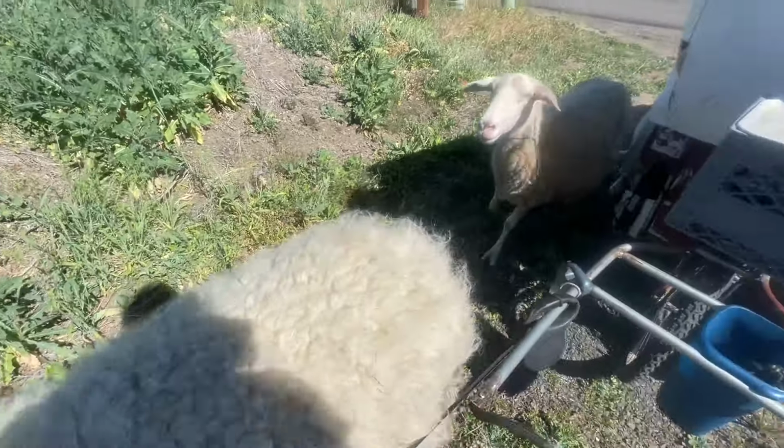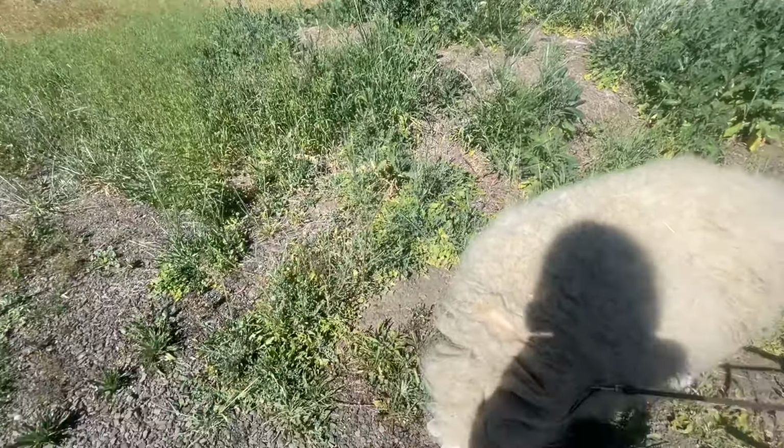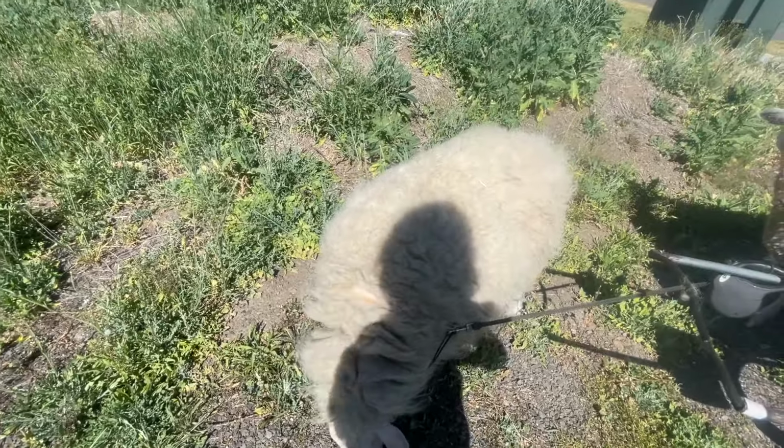I'm taking a detour. Just headed down this alley. Seeing all these weeds. See how they like it.